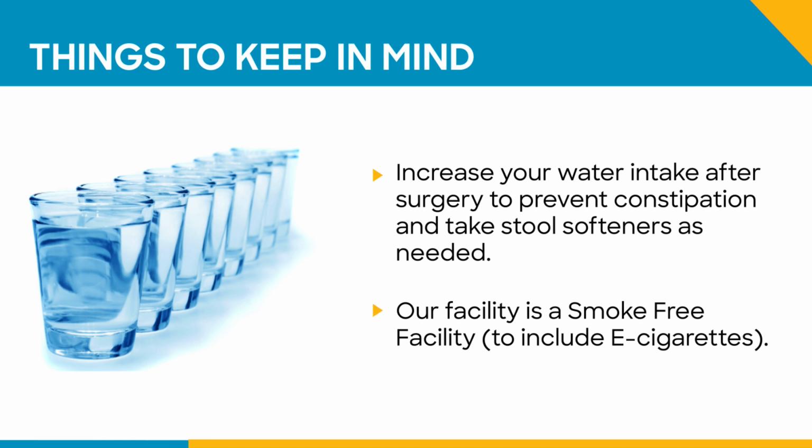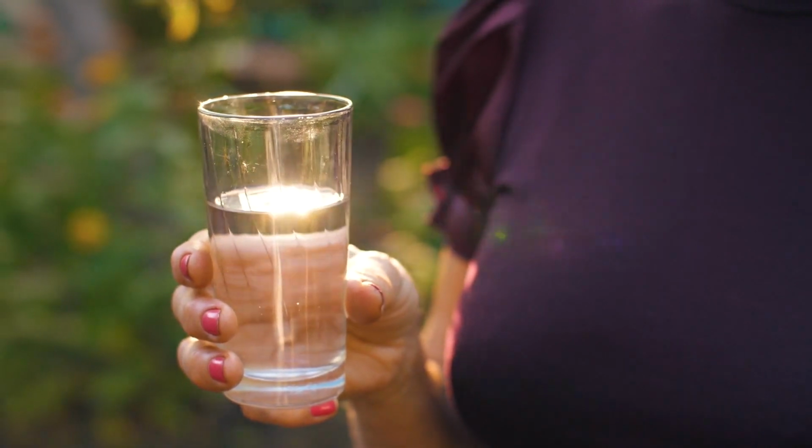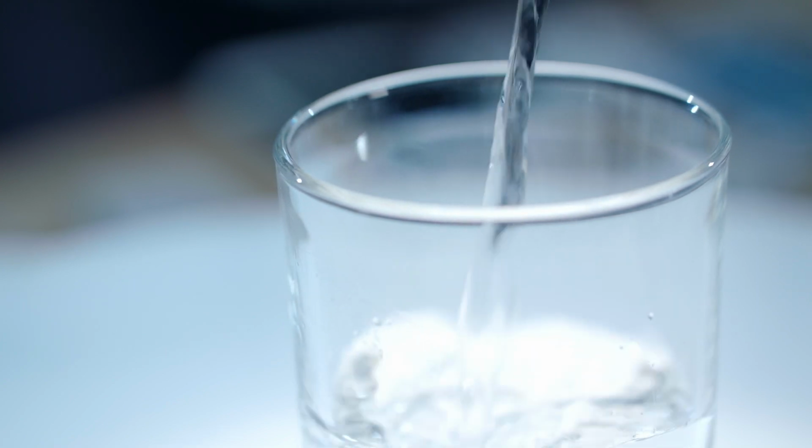Hydration is very important after surgery. It's important to increase your water intake as you're heading into surgery and after surgery as well. Our body is made up of 60% water, and so we're going to heal at a more optimal rate when we are fully hydrated. It helps to prevent constipation as well.